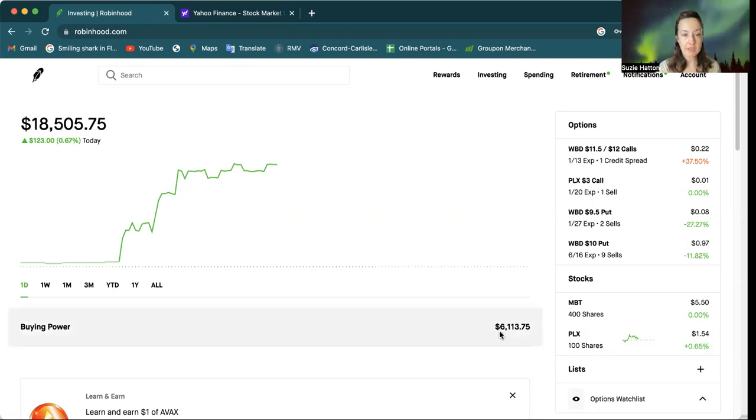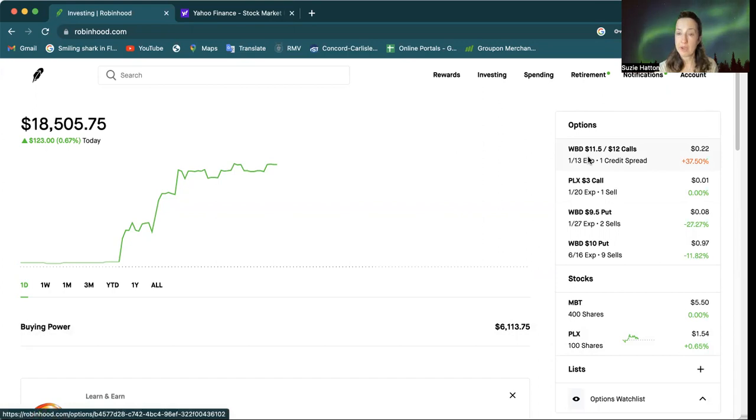So right now, it looks like I have about $6,000 to play with here, and I'm very excited to do some research now. These are my current positions over here on the right. I have a call credit spread out on Warner Brother Discovery that I'm going to have to roll because Warner Brother Discovery, although it has been trading under 11 for the past several weeks, has all of a sudden gone up above 11.50. So I'm going to roll that, but I'm going to do that later. Right now, I want to focus on some stocks that I can afford to sell puts on, and that's how we're going to make our premium today.